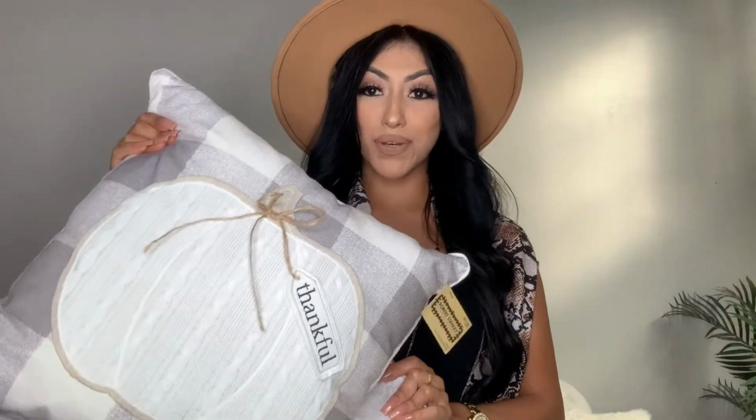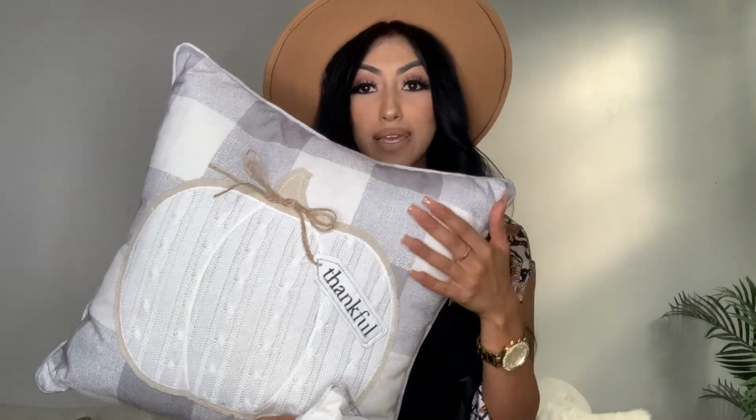On to Hobby Lobby. This was the store that I picked up most of the things from. They have a bunch of decor. I got 2 of these pillows. It just says thankful, and it has this checkerboard print, and it's white and gray. So these are the colors that I'm going to be using: the gray, the white, and this tan color. And these were $27.99, and then they had a 40% off. So you do the math, I don't know.